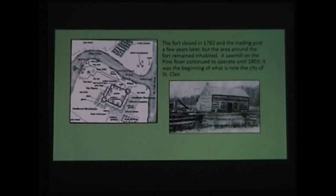The sawmill continued to be operating too for a number of years. And in fact, in 1793, it was replaced by a larger mill, which unfortunately burned in 1803 and was not rebuilt. But this was the beginning of the city, and it was never totally abandoned.